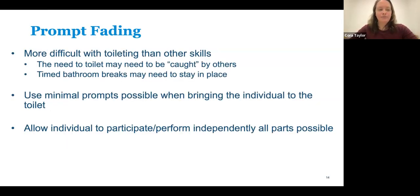So prompt fading is an important part of this. Unlike some of the others, it might be more difficult, because sometimes we have to catch that the child needs to go to the bathroom, like when they're doing the potty dance. And again, timed bathroom breaks may need to stay in place for an extended amount of time. Don't give up on timed bathroom breaks as part of this process.